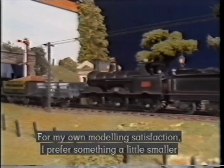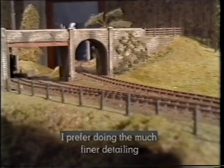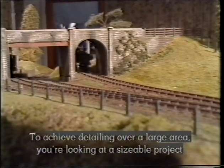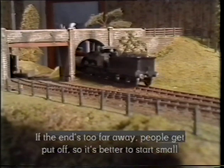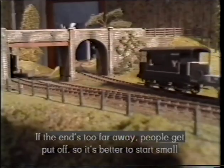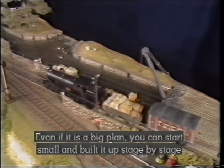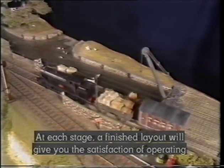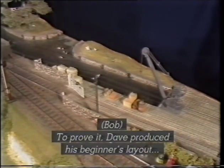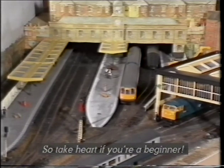For my own particular modelling satisfaction, I prefer something a little smaller. For my own part, I prefer doing the much finer detailing. And to achieve detailing over a large area, you're looking at quite a sizable project. And if the end's too far away, people, I think, get put off. So it's better to start small, and even if it is a big plan, you can start small, build it up slowly, stage by stage, and at each stage a finished layout will be able to give you the satisfaction of operating. And to prove what he says, Dave produced his beginner's layout, entirely built from commercial items. So take heart if you're a beginner.